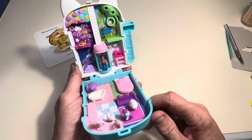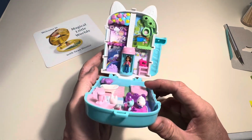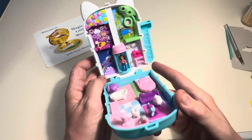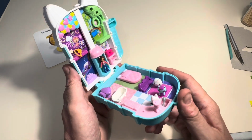So I'm going to give this one, I don't rate them by number, but I'm going to give this some high marks. I think they did a really good job on this. I would love to have seen even this swing maybe have some feature here. I like to have a feature in every room that moves, but that's not always possible. There's a lot to play with here though, I must say.